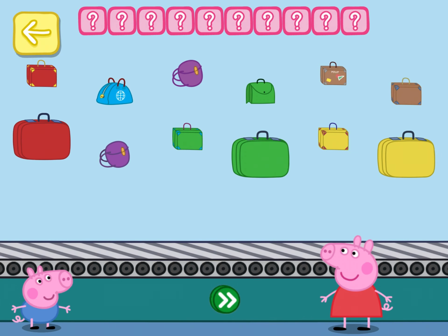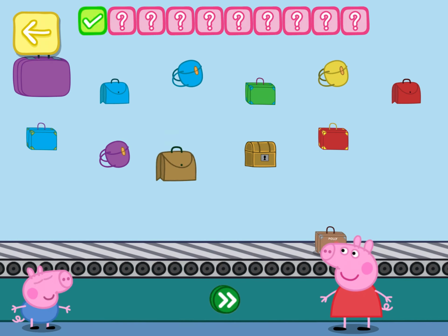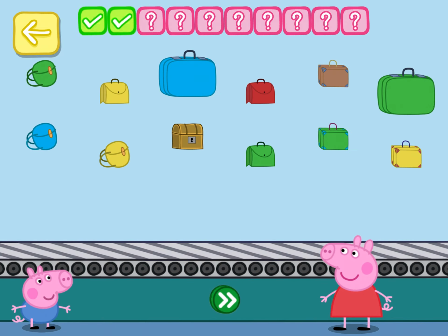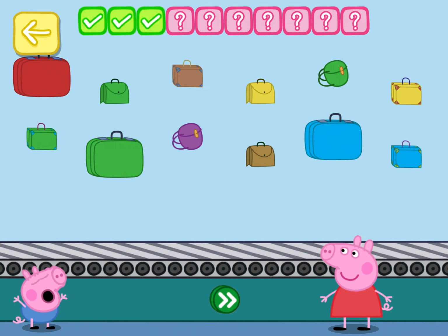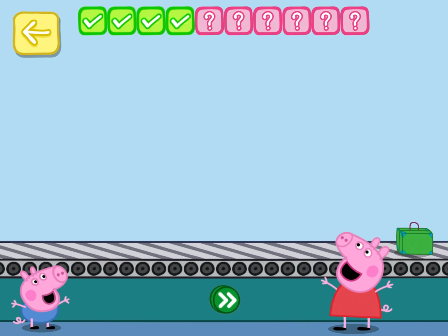Place two bags on the conveyor belt. One, two, touch, keep going. Place three bags on the conveyor belt. One, you've done this before, haven't you? Place one bag on the conveyor belt, keep going. Place four green bags on the conveyor belt. One, two, three, well done.